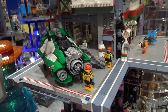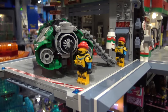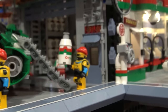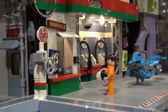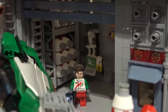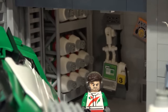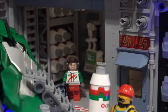Some details in here: we've got the little Star Wars droids from the Obi-Wan Kenobi show. They've got little hard hats on. You have a service desk and some refueling stations, a guy eating a donut, and then probably one of my favorite parts in the whole collab, I just love small little details, is right inside the hangar bay there, he's got racks of octane fuel canisters. It's a subtle detail, but it looks very clean, and I just like it.